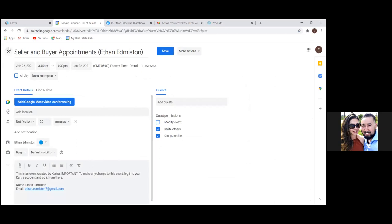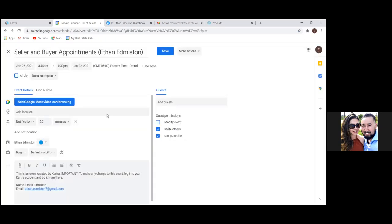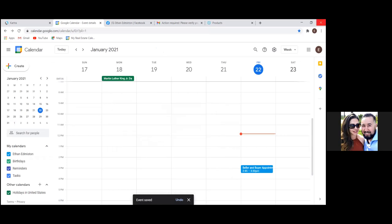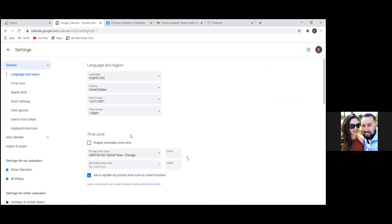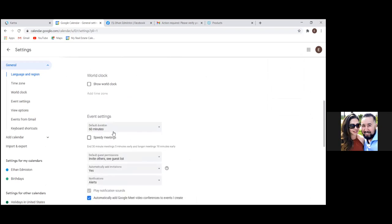Oh, okay. No, you could do it. Save it. Go ahead and save it. But I'm just saying in the future, you don't want to be doing it for each one. So just change the overall settings, go into your Google settings. And you can change the time, the notification. It should be in here. Yeah, right there. That's the duration, and then there should be a notification.